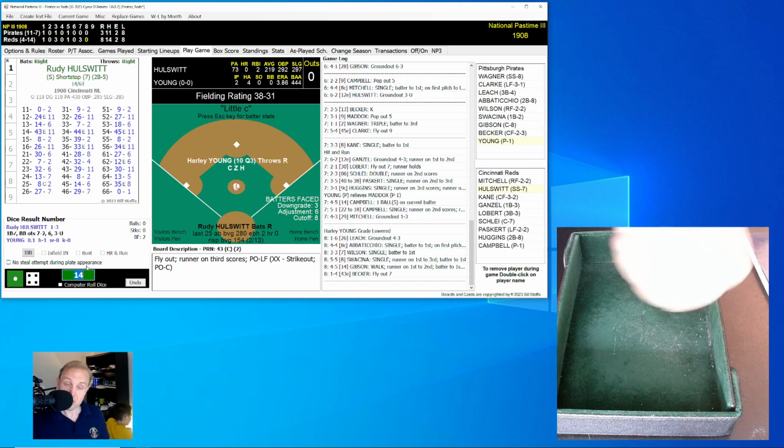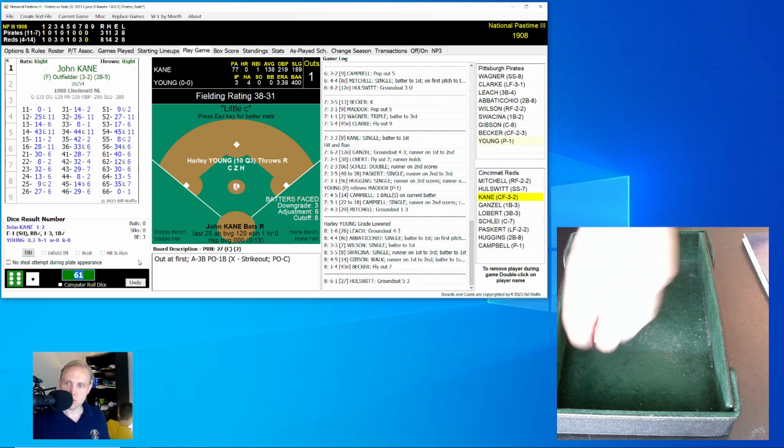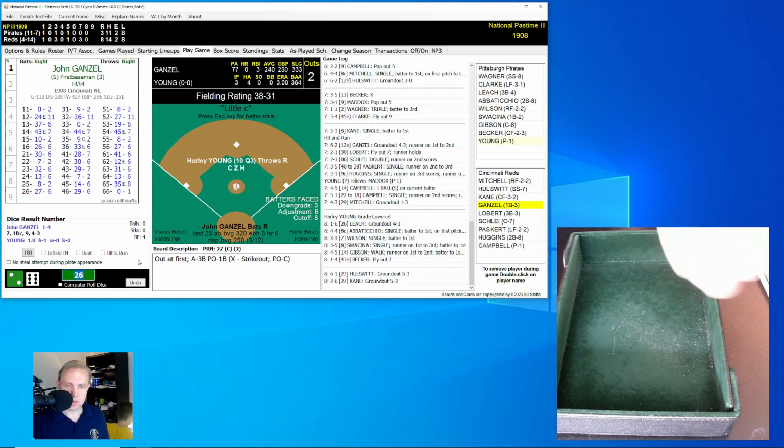And so both teams really ruining their chances. Eight men left on, but man, the Reds with 8 runs compared to the Pirates' 3, and that's where it counts. Rudy Holswit rolls a 61 for a 27. That's a ground ball over to the third baseman Leach, who makes the play, throws to first for the out, one away. John Kane rolls a 26 for a 27. That's another one to Leach, another easy catch and throw, two away, and it's John Gansel.